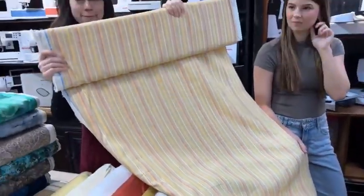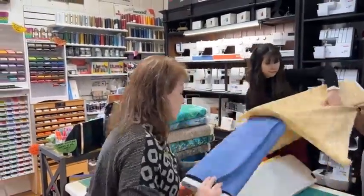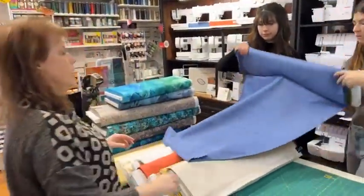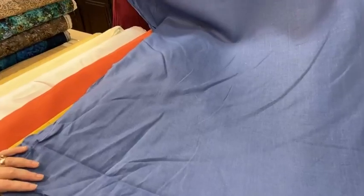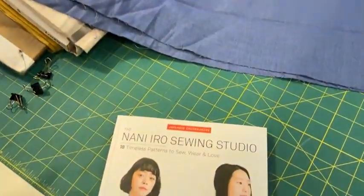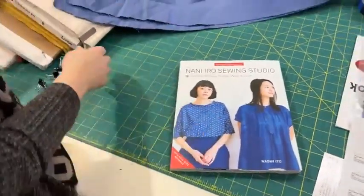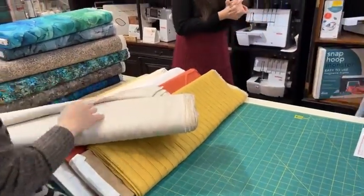This is a really beautiful 60-inch wide linen, and it's got gorgeous yellow and a little bit of a red stripe going through it. This would make a great summer top. You are really going to love using this. That's really pretty. And then this is a gorgeous periwinkle blue. Let's bring that down. Have you bought the Nani Iro Sewing Studio book? You know that Caitlin loves this. Look at some of the cute tops in it and how this beautiful periwinkle linen would go wonderfully with that. Then we got in some really great, more natural looking colors.